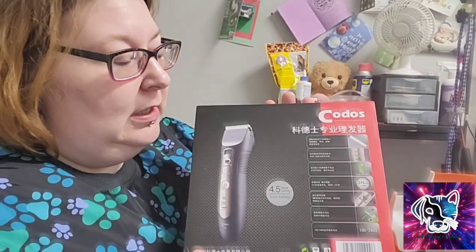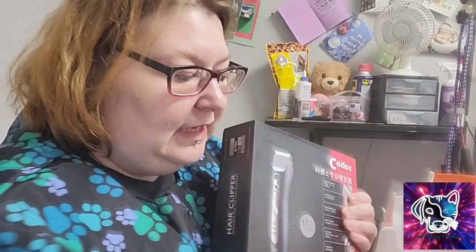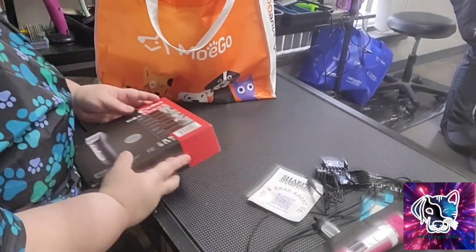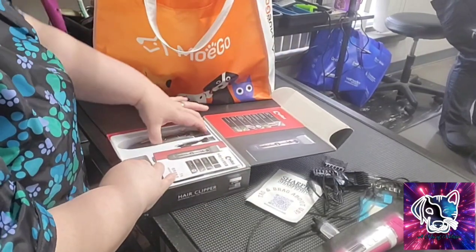But these were the clippers that I found. I got some from here and they were $50, $10 cheaper. But these are supposed to be the knockoffs of that brand. What did I say it was? The Arteros? Sounds right.